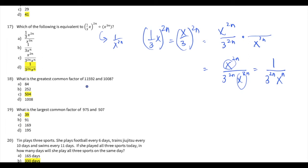Okay, what is the greatest common factor of 11,592 and 1,008? Okay, 92 and 08 divisible by 4. Or actually, divisible din to by 8 kasi yung 592 divisible by 8. So, divide na natin siya by 8. It's going to be 1,449. Ito naman, divide this by 8, it's going to be 126.